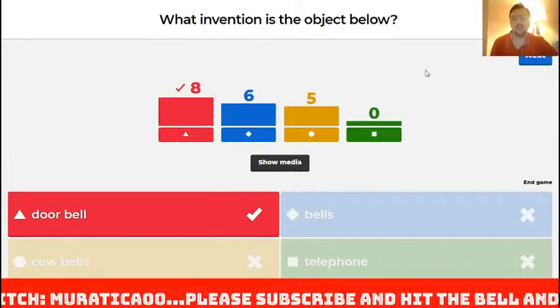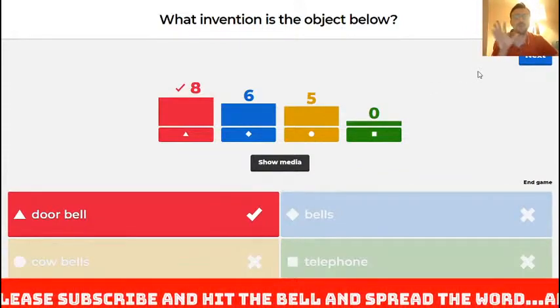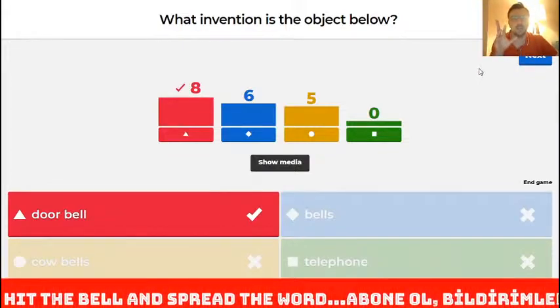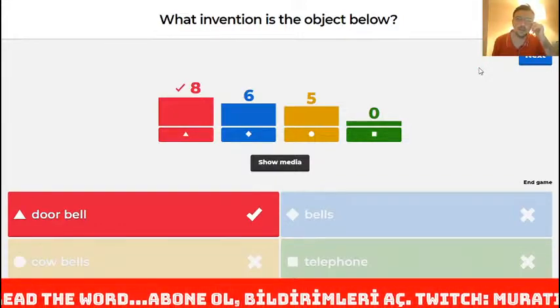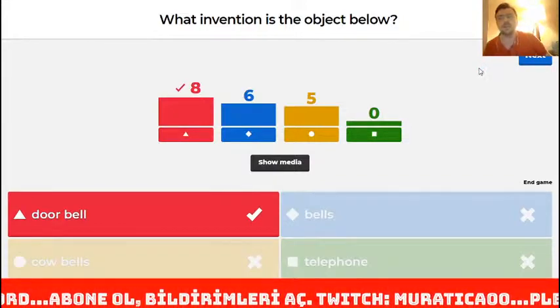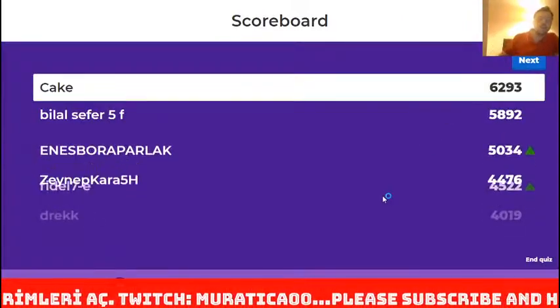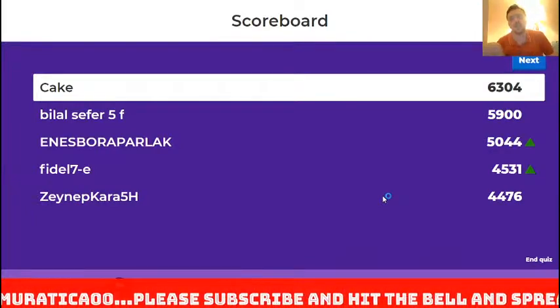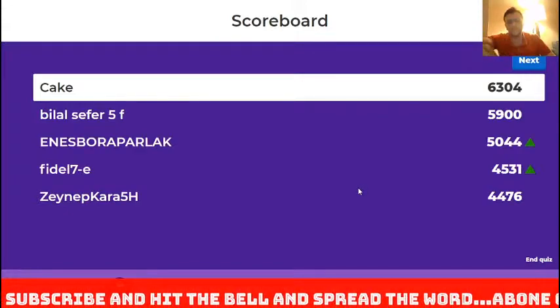Okay, eight people knew it. It was a doorbell. For the first time, when I was looking for the first in history, I was like, oh my goodness, was that a cowbell or something? But then I realized that it was a doorbell. And now you guys know the first things in history as inventions as well. You're learning as well, right?